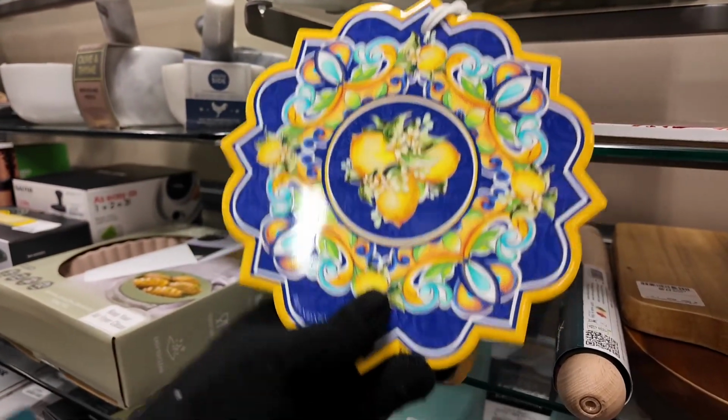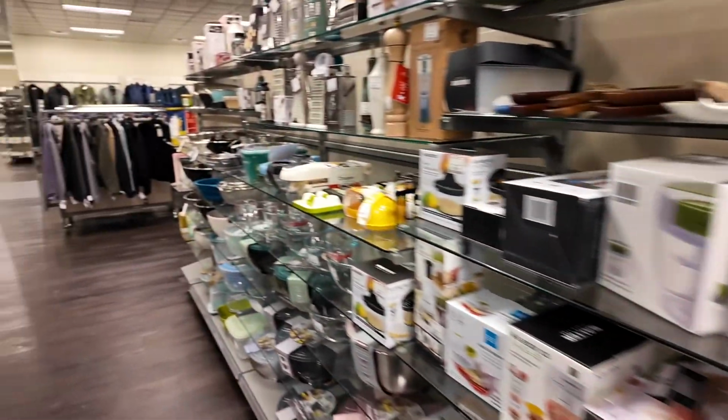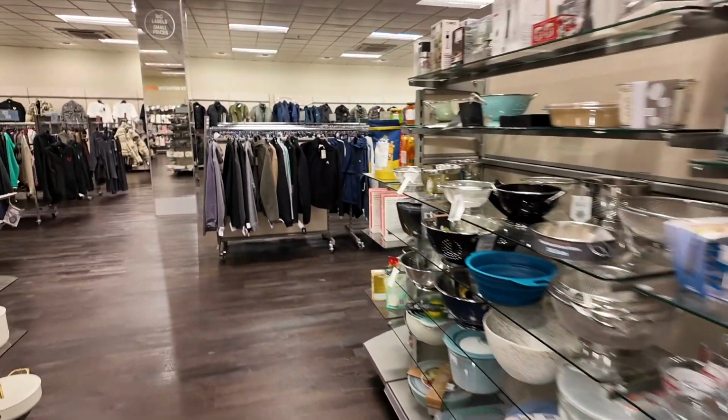The other day when we came in we bought some little coasters similar to these and they're ever so pretty. They're quite thick ceramic, there were 4 in a packet for £5.